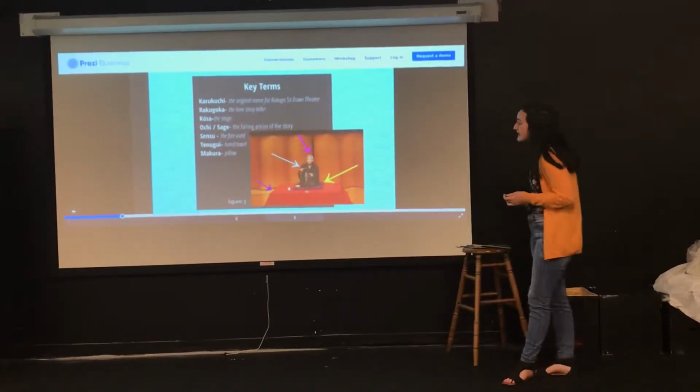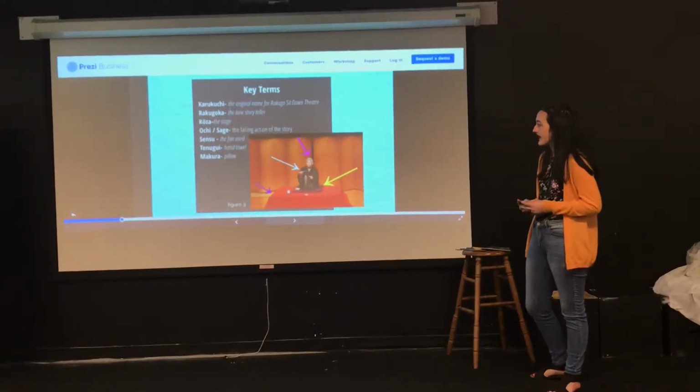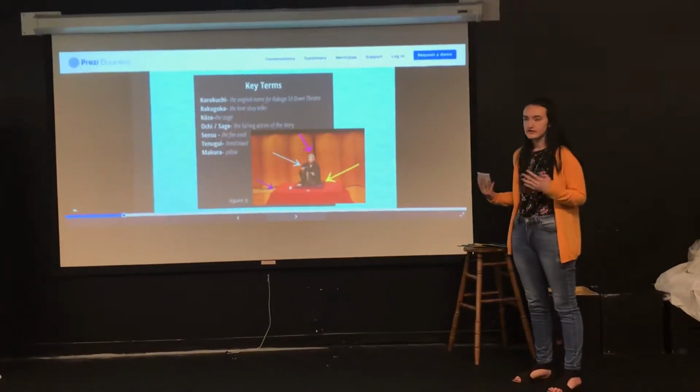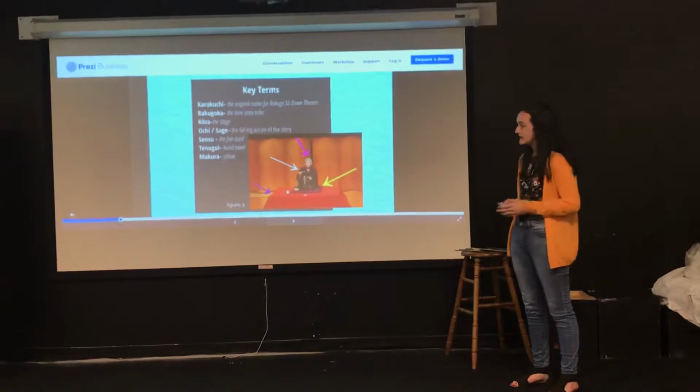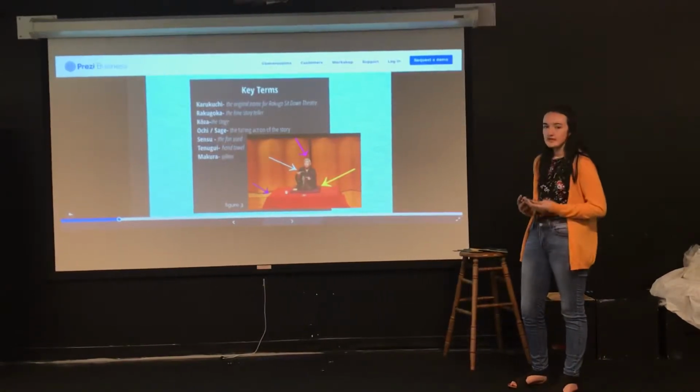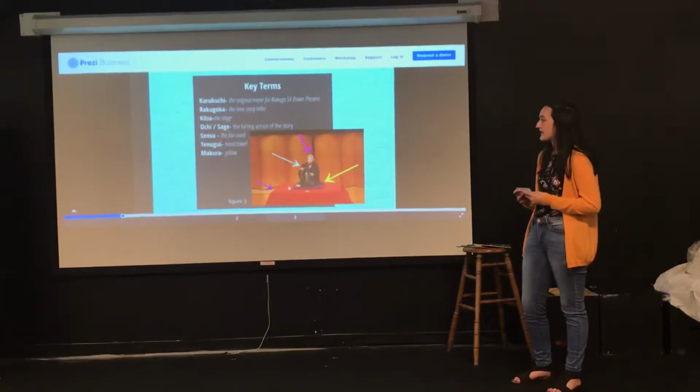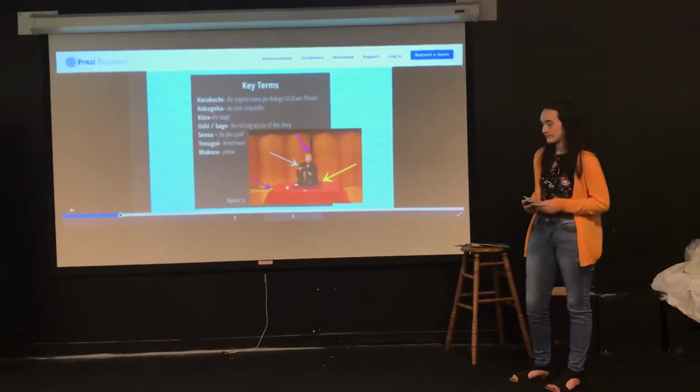And the ochi and the sage are known as the falling action of the story. So at the end of the story, the plot twist. The sensu is the paper fan. The tenugui is the hand towel, and the makura is the pillow.